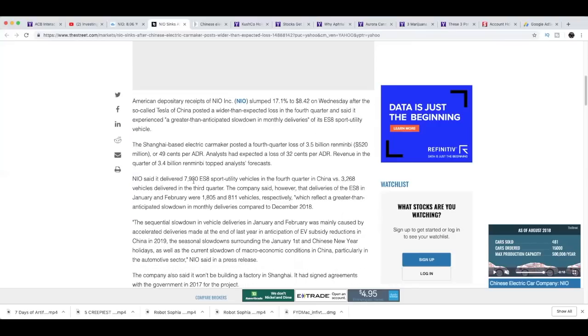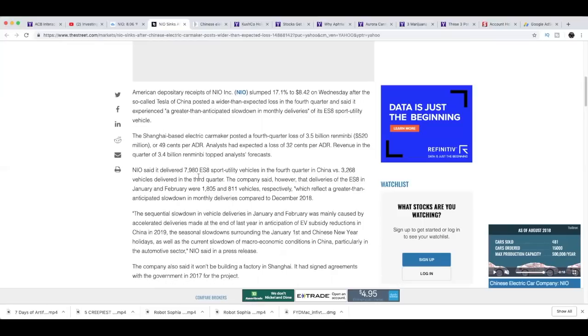The Shanghai-based electric car maker posted a fourth quarter loss of 3.5 billion renminbi, which equals $520 million American, or 49 cents per ADR. Analysts expected a loss of 32 cents per ADR. NIO said it delivered 7,980 ES8 sport utility vehicles in the fourth quarter in China, versus 3,268 vehicles in the third quarter. The company said, however, that the deliveries of the ES8 in January and February were 1,805 and 811.